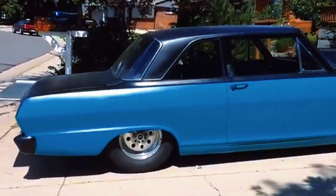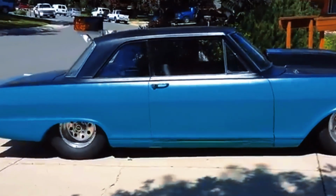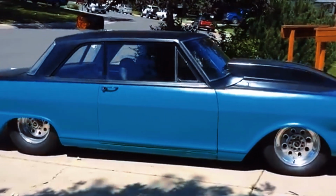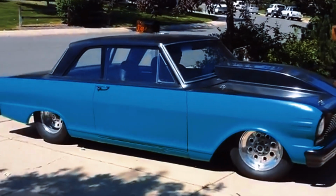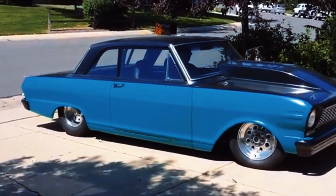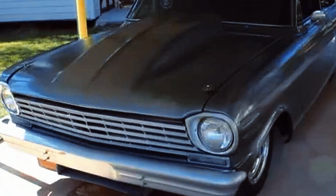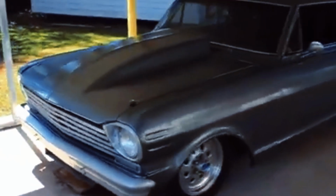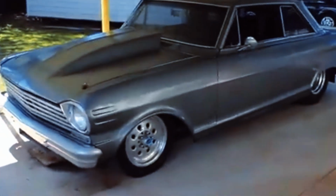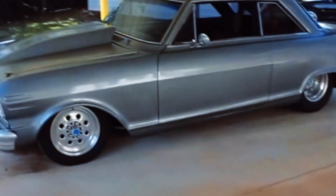When the Chevy II was first introduced, it didn't offer a V8 engine option. This was a significant omission, as many buyers in the early 1960s were looking for cars with more powerful engines. The lack of a V8 option meant that the Chevy II couldn't compete with sportier, more powerful cars, limiting its appeal to those who wanted more than just basic transportation.